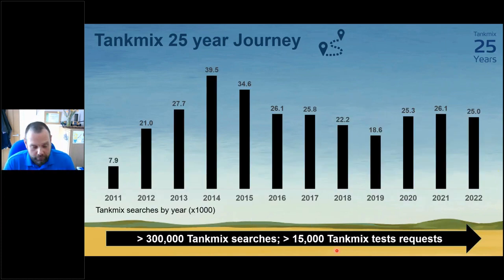So for those that are unaware of the service, this just gives you an indication of how widely it has actually been used. This is the number of thousands of searches per year for the last 12 years. There are over 300,000 searches conducted on the Tankmix website. During that time, we've also conducted 15,000 Tankmix test requests that have come in through the website.